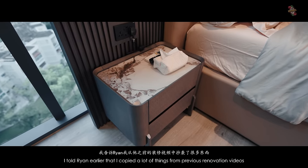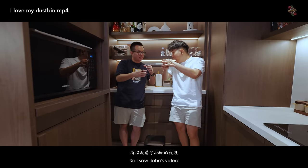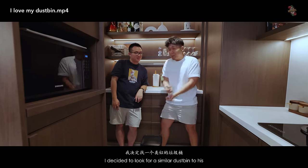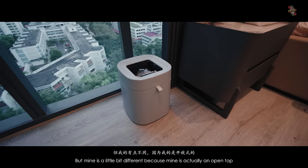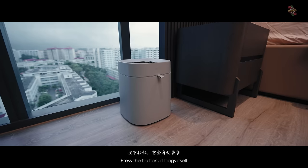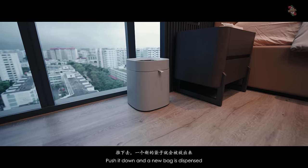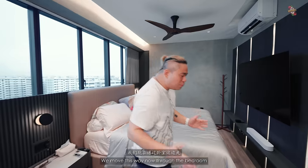I told Ryan earlier that I copied a lot of things from previous Reno videos. So I saw John's video. I've never seen anybody more passionate about dustbins than John. I decided to look for a similar dustbin to him, the one that just bags itself and all that. But mine's a little bit different because mine is actually an open top, and because of its shape, it actually stores a lot of rubbish before you need to bag up. Press the button, it bags itself, and all you have to do is just take it to throw away, push it down, a new bag is dispensed. It's magic. We move this way now through the bedroom.